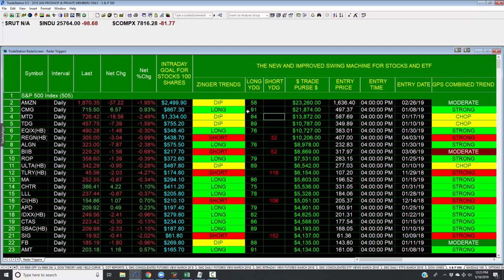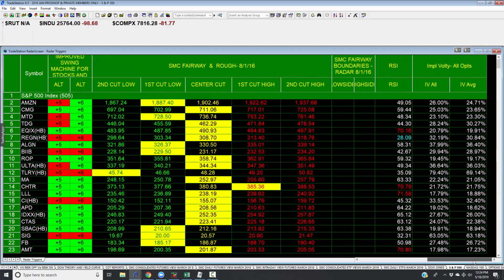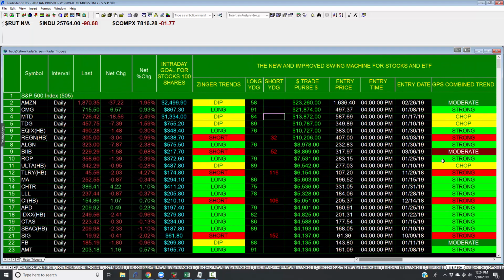We're up. If you had purchased 100 shares, that's the calculus here, in all of these positions, you'd be up $23,260. The entry price was $16.36. The time was 4 p.m., and the entry date was February 26th of this year. We also provide additional information about the trends and resistance in RSI. With the exception of RSI, everything else on here is proprietary.